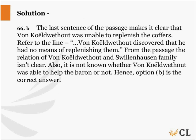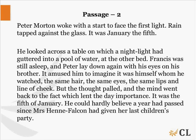Peter Morton woke up with a start to face the first light. Rain tapped against the glass. It was January the 5th. He looked across the table on which a night light had guttered into a pool of water at the other bed. Francis was still asleep, and Peter lay down again with his eyes on his brother.